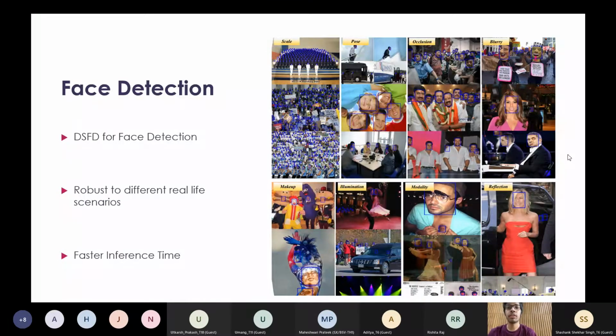So for a face detection algorithm, we use Dual Shot Face Detector, which is a CVPR 2019 paper. It specializes in detecting faces, and it has three novel contributions that address three key aspects of face detection: better feature mapping, improved anchor-based data augmentation, and progressive loss design. So it's able to detect faces over different robust real-life scenarios, and it has specialized loss functions for faces in crowds. Next slide.